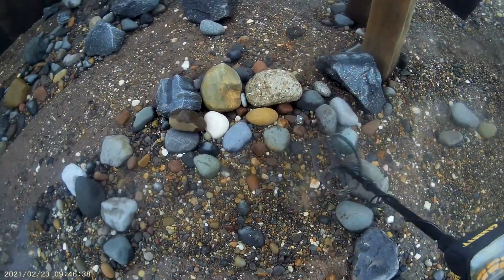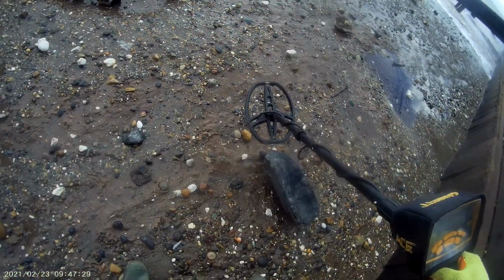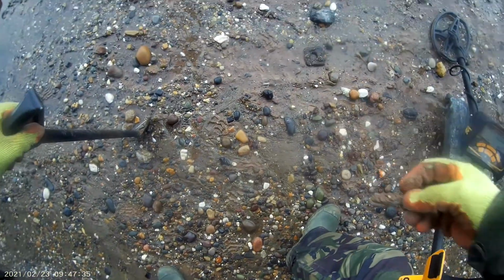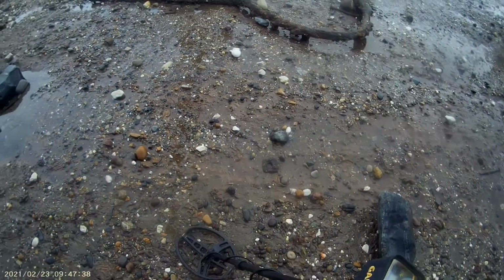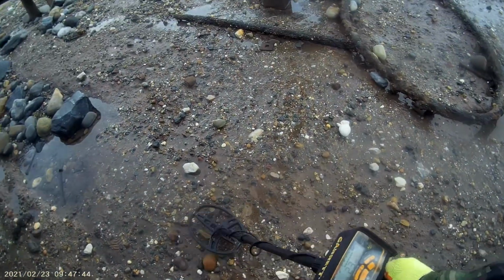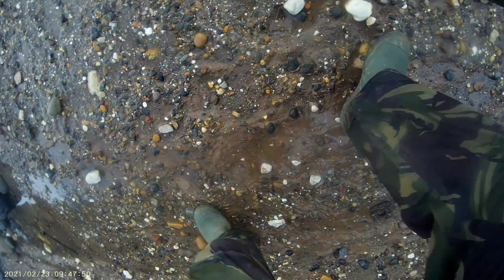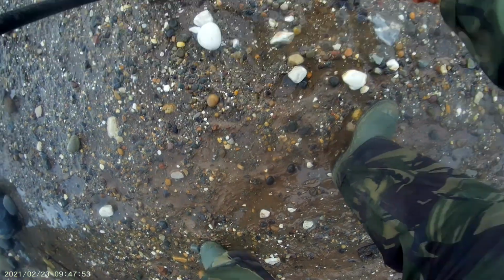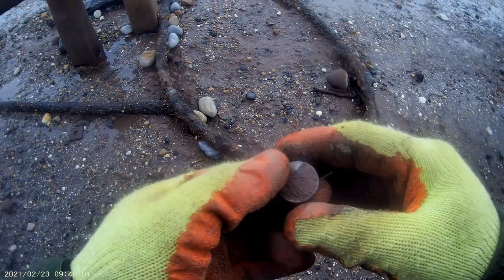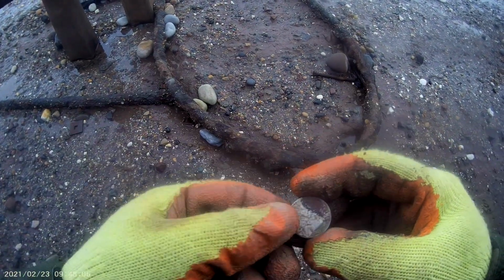But, oh, another surface find, another lead weight. That's on the surface as well, just there. What we've got here. That's a shilling, a 1 shilling.